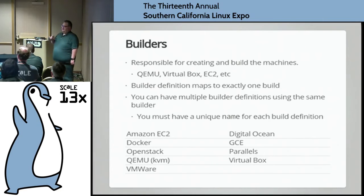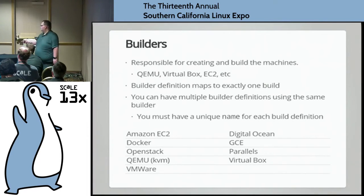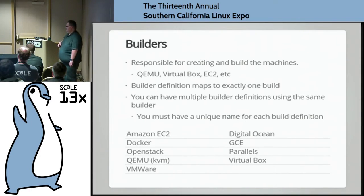Typically, you would have a Packer template file for each operating system. You don't want to put multiple operating systems in the same Packer file. You can't really do that. That unique name isn't really needed, and I think I actually had that in my slide. But if you're doing multiple builder definitions, you do need to have that so that it knows how to use that.